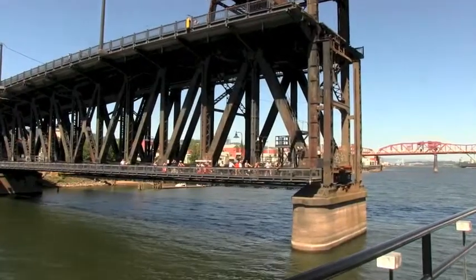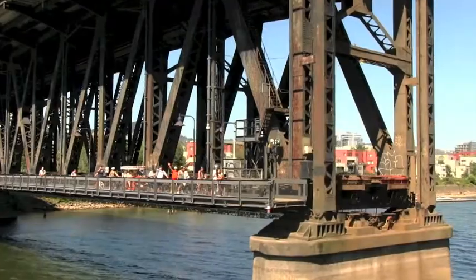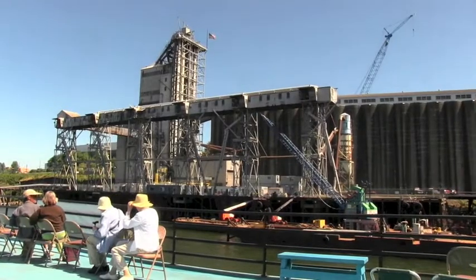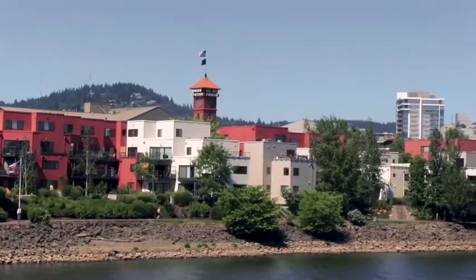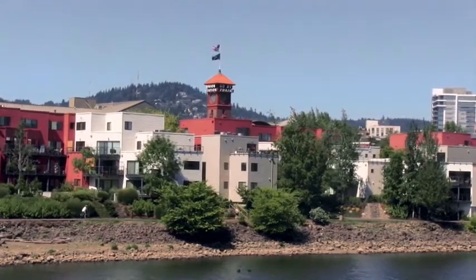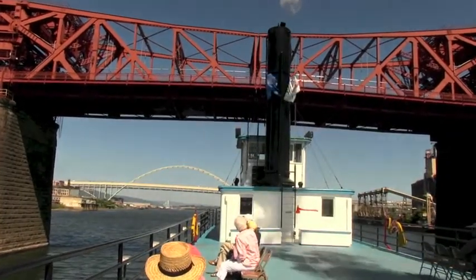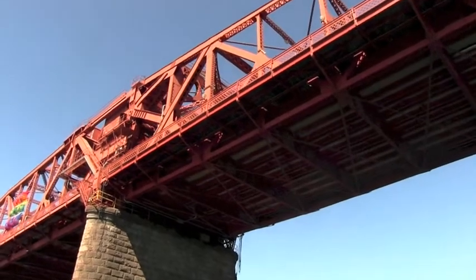Here's a happy crowd witnessing the last of Portland's steamboat history as she steams under the steel bridge. Here we're passing under the rust-colored Broadway Bridge that links the Rose Quarter with Northwest Portland's Pearl District.